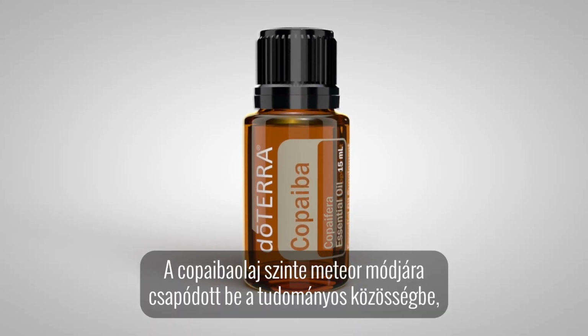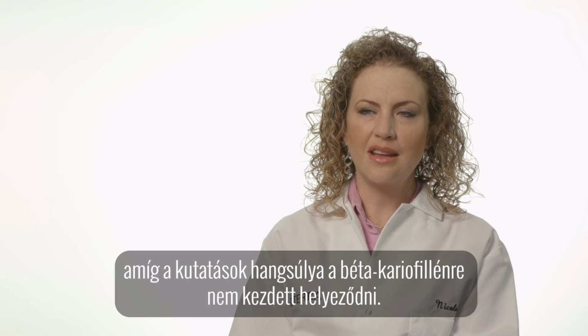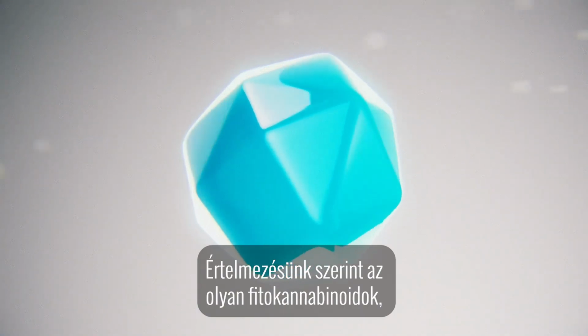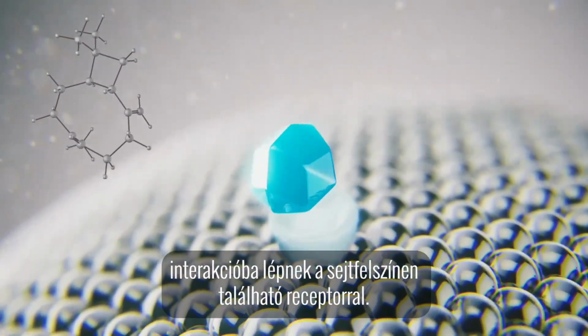Copaiba oil really has kind of hit the scientific community like a shooting star. And we didn't really understand what was so neat about it until the research started coming in about beta-caryophyllene. So the way that we understand it, the phytocannabinoid, so the beta-caryophyllene in this case, comes in and interacts with a receptor on the cell surface.